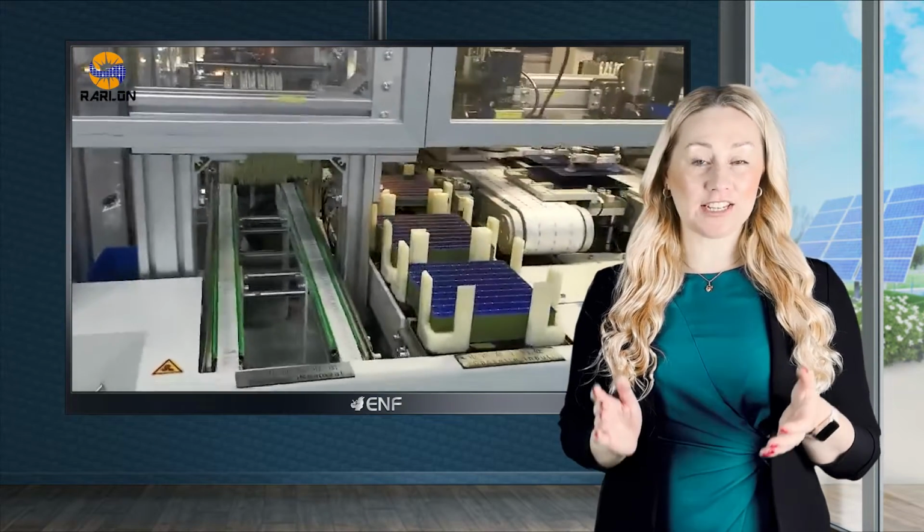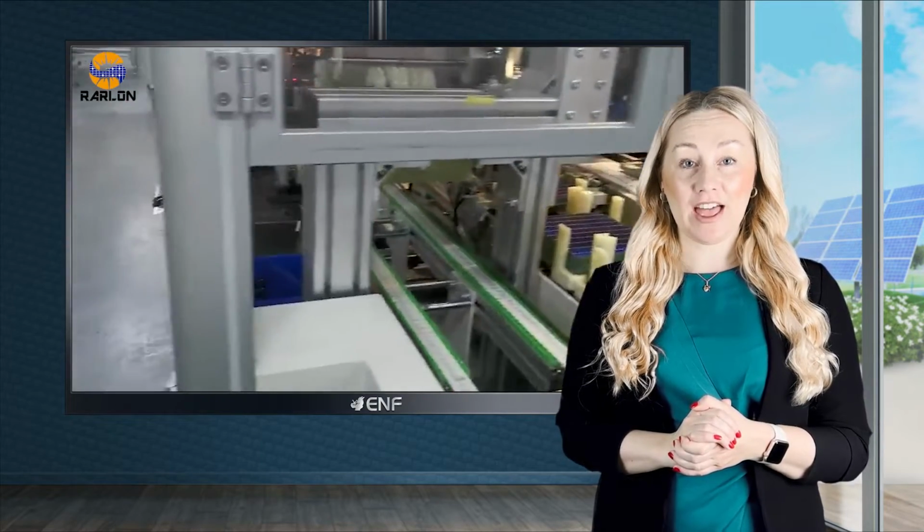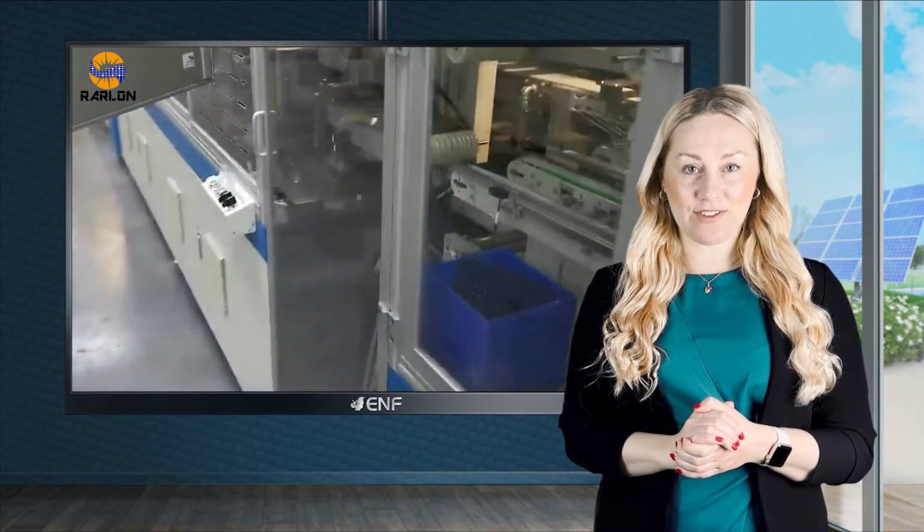Groundbreaking half-cell design doubles the number of cells in the module and at the same time halves the amount of electrical current, and reduced current means less resistance and more efficiency.